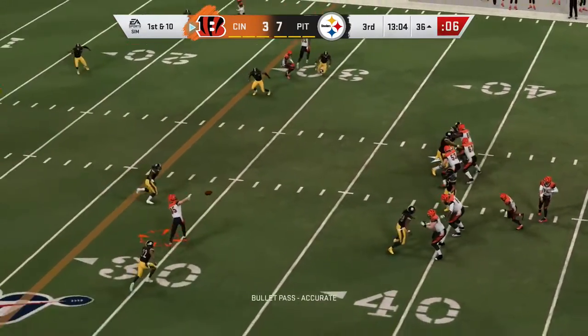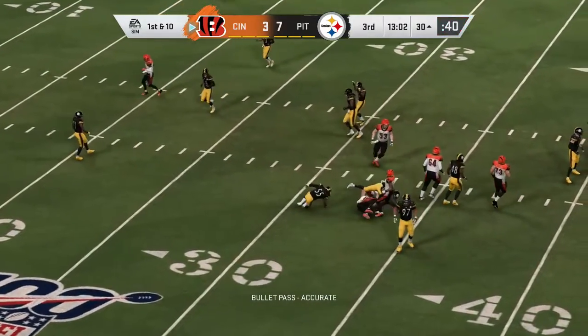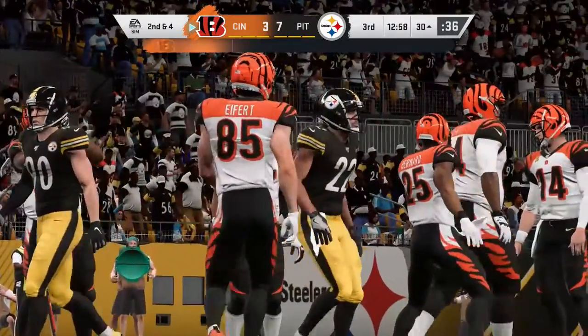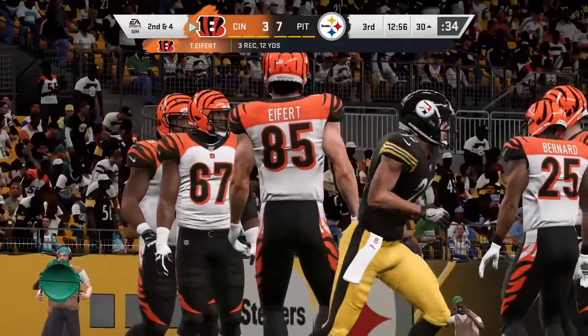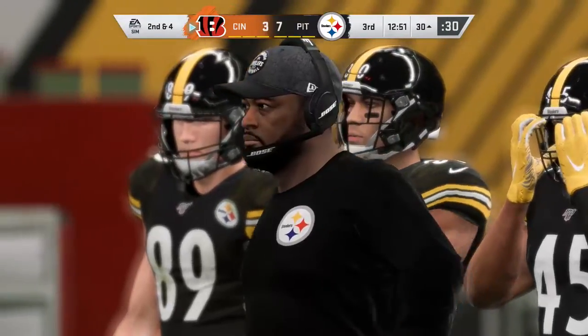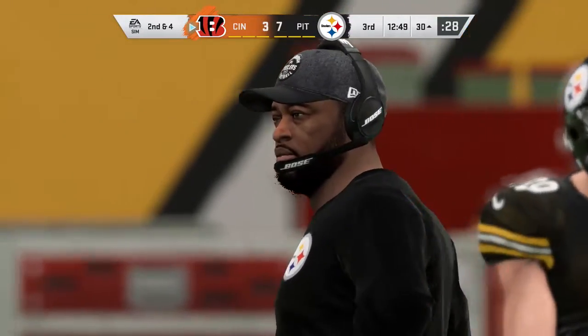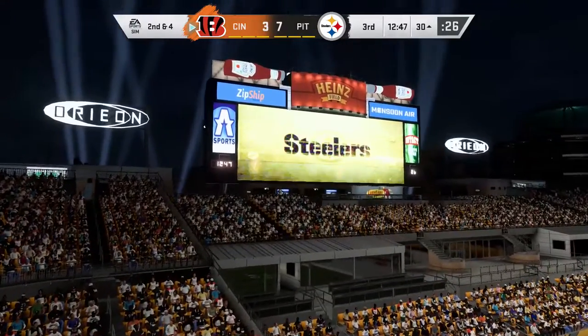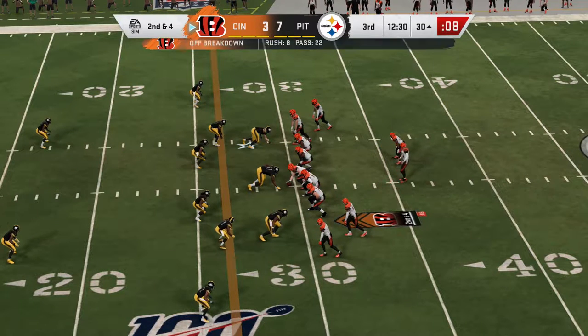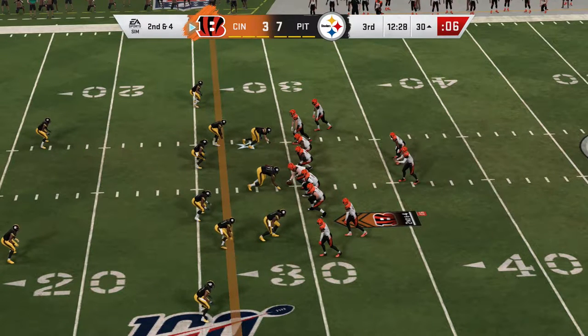Out of the gun, it's Dalton. To the left side here for Eifert. He'll be brought down on the 30-yard line after a gain of six. Nice rhythm throw there on first down. He located his tight end, made a nice easy pitch and catch. Hoping he can break a tackle or two. Wasn't able to do that there, but still good yardage. 6 yards was the pickup on the last completion, so here's second and four.